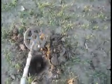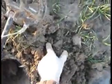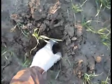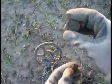Nice faint signal. Out loud and clear. There it is there. See that? Looks like a copper of some sort, greeny. Looks like it's right there. Oh, yep. Another early copper.